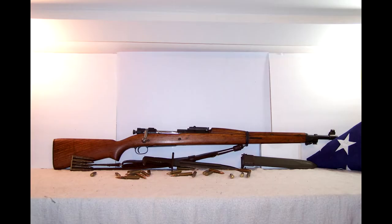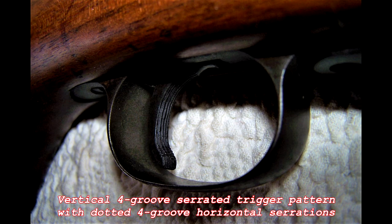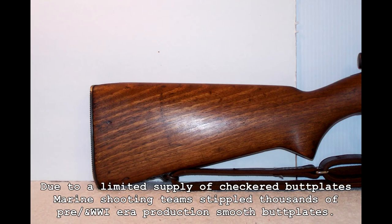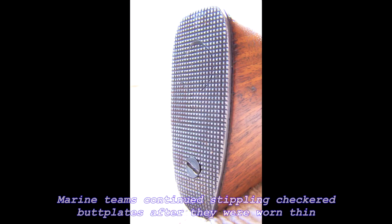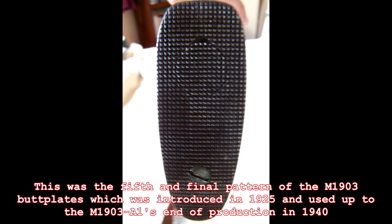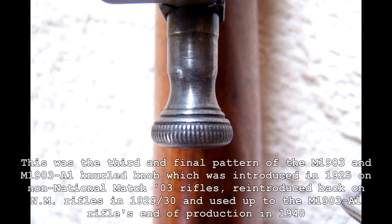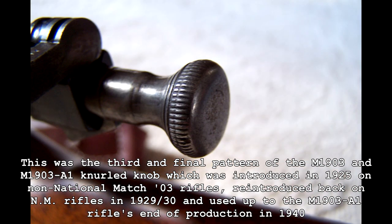National Match 03A1s from Springfield Armory were equipped with a match-grade, deeply serrated trigger, offering the shooter a slip-resistant surface when squeezing the trigger. For a better grip on the shoulder, the National Match rifle was fitted with a butt plate which is heavily serrated with a deep diamond pattern. The trap is also coarse, but is smaller compared to previous designs. The no knob firing pin returned in 1929-30 on the National Match rifles.